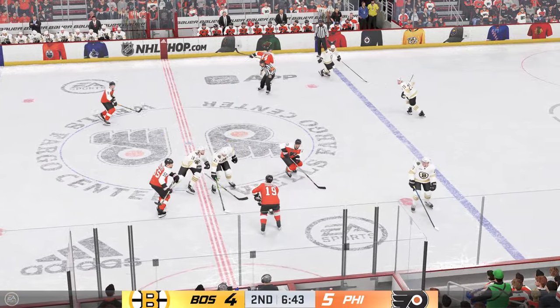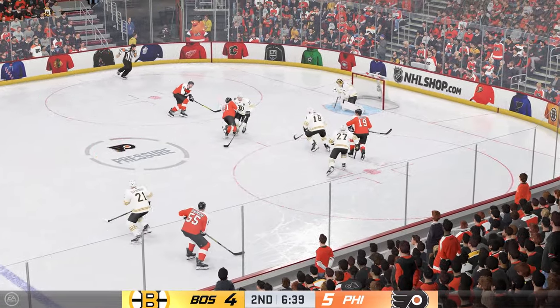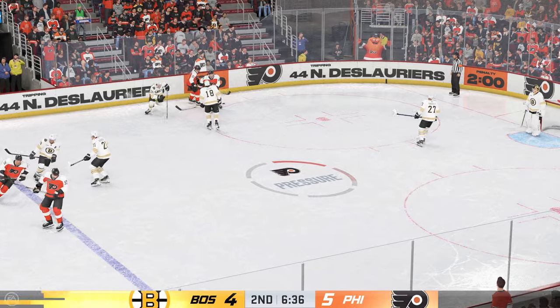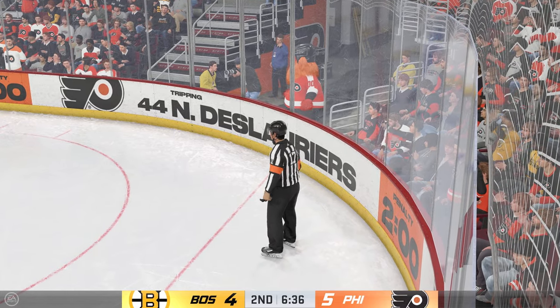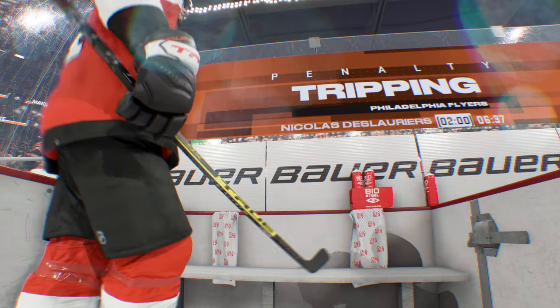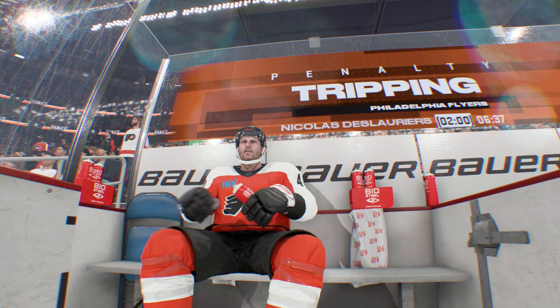Philadelphia has come up with possession after that neutral zone draw. The Flyers carry it along the wall. Takes a shot. Denies them. Penalty coming up as the play's blown dead. Well, the bench doesn't like this call, James. It's untimely, to say the least, with that one-goal lead. Now, the PK unit, they got to get out there, and they got to do a job.